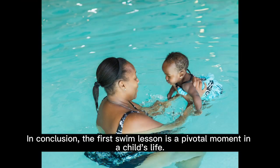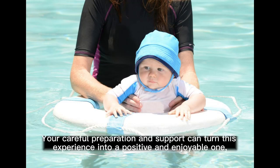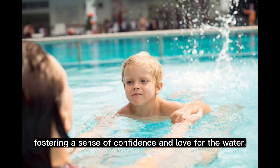In conclusion, the first swim lesson is a pivotal moment in a child's life. Your careful preparation and support can turn this experience into a positive and enjoyable one, fostering a sense of confidence and love for the water.